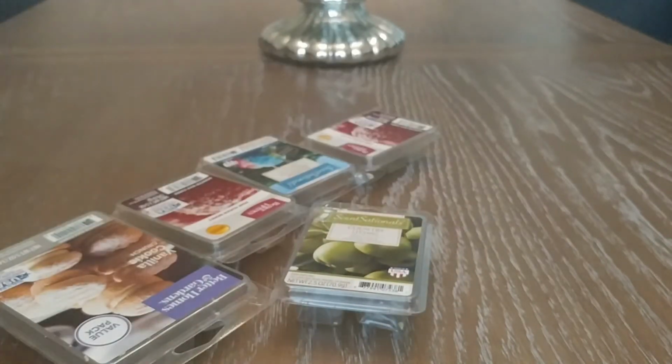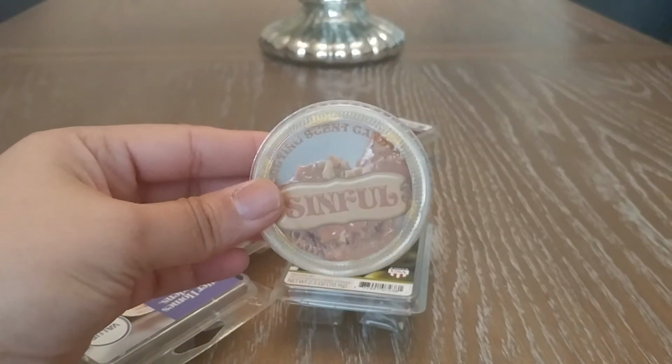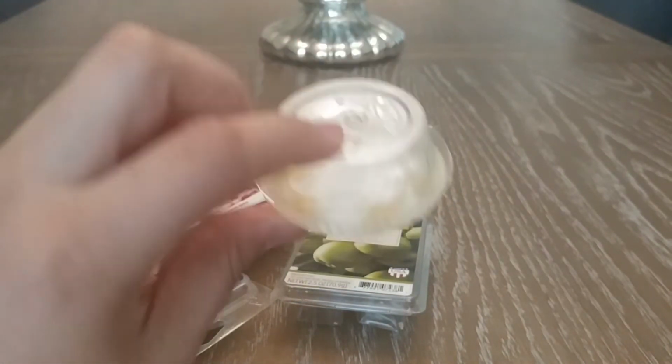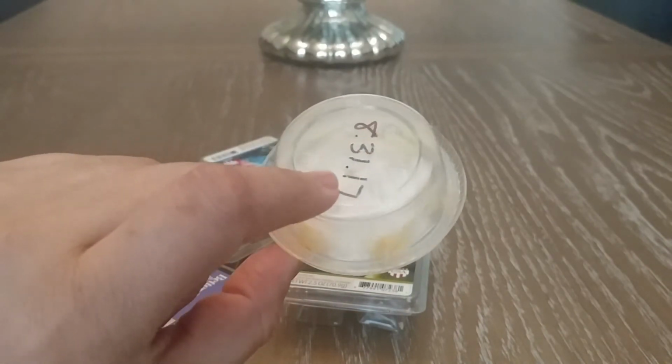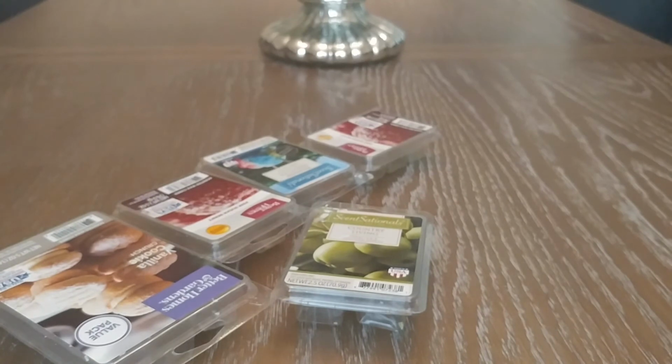These little 1.5 ounce scent shots give an amazing throw. I usually cut mine in half. They're really easy to cut because they're soy, so they are really soft, but they smell amazing, and I just love it.